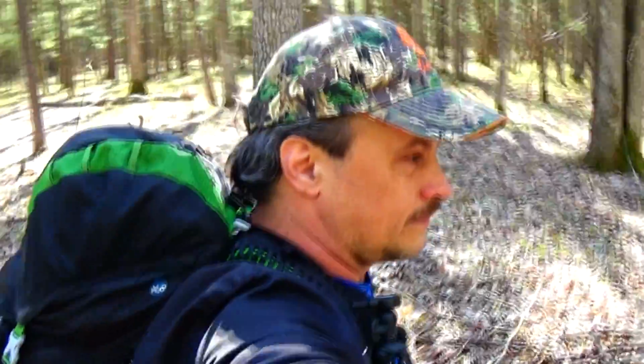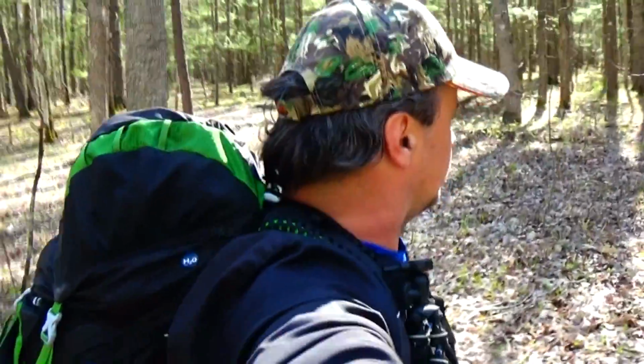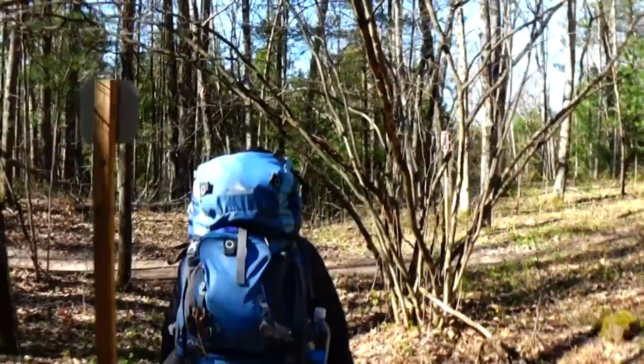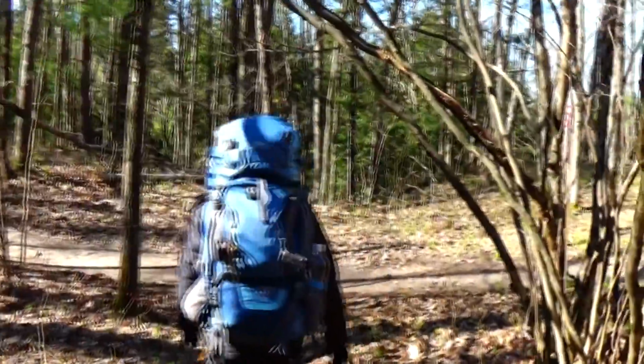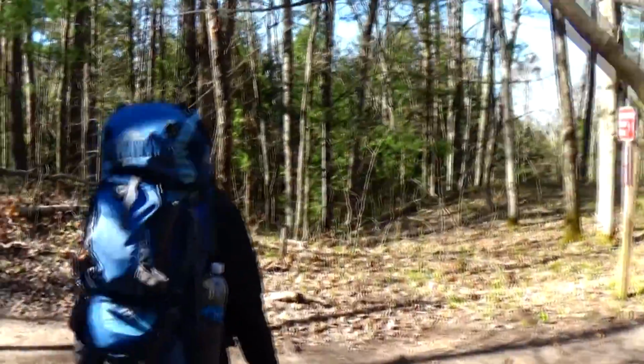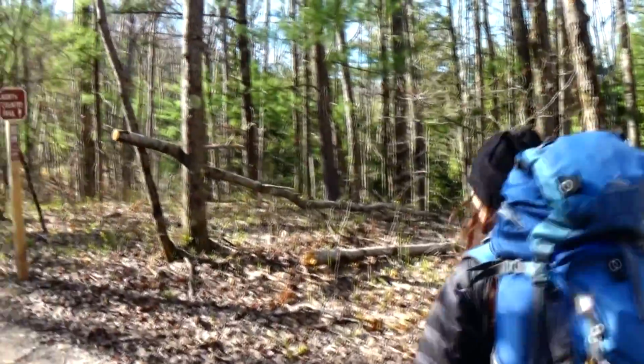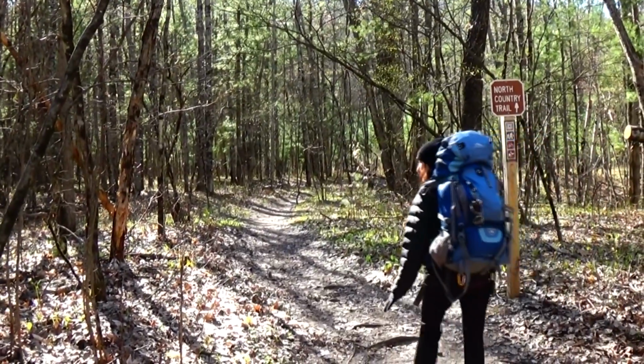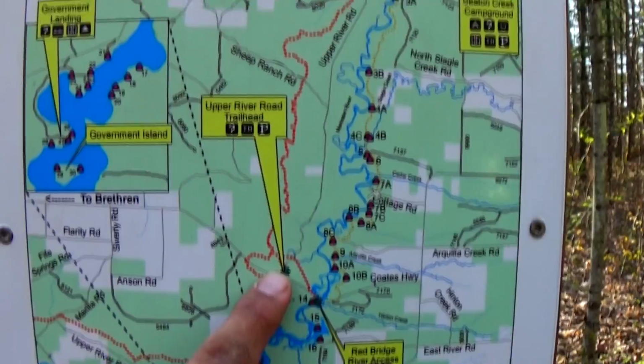Hello, this is Up Trail 71 and we are back at the Manistee River Trail to do the 20-mile loop. And here we'll be coming up to our first junction. To the left is the North Country Trail. That's the route that we took last year, but this year we'll be taking the Manistee River Trail first.